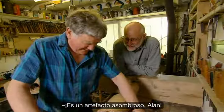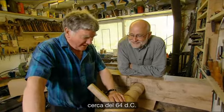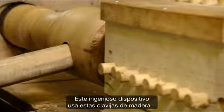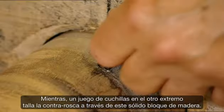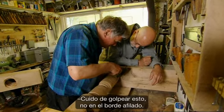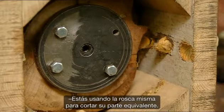It's an amazing contraption, Alan. I mean, the idea came from a guy called Hero of Alexandria in something like AD 64. This ingenious device uses these wooden pegs to guide the thread on its journey. Meanwhile, a set of cutters at the other end carve the counter thread through this solid wooden block. I'm careful to tap this not on the sharp edge. So you're in fact using the real thread itself to cut its equivalent part. That's it, that's the elegant part of it.